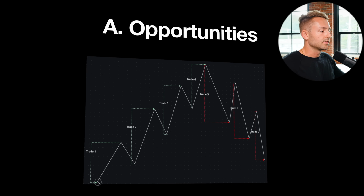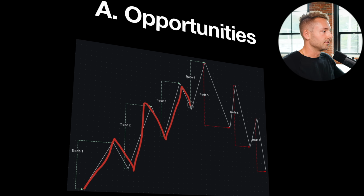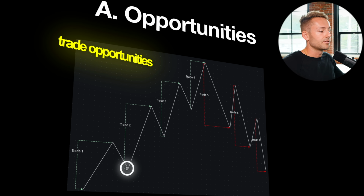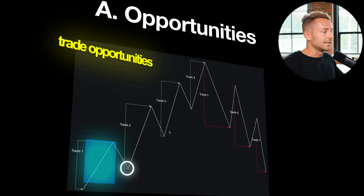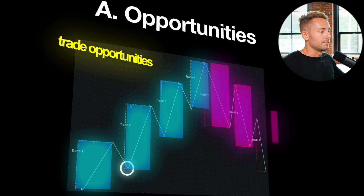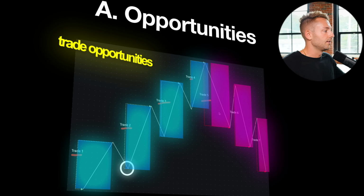Say we have a chart that's moving up in a normal trend pattern like this, obviously moving up and moving down. Every time we have these corrective pull downs in trends, we can actually find opportunities to enter, play the move up, and continue playing into these pullbacks in trends and ride the trend all the way back up. You can see we have trade opportunity 1, 2, 3, 4, 5, 6, 7.